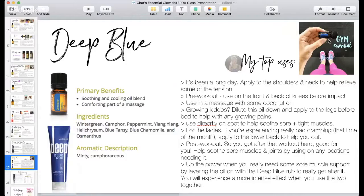It's also great for any tension. So if it's been a long day, apply it to the shoulders and the neck to help with any tension you're feeling there. Or if you've been moving all day or sitting cramped up at a computer and you're just really feeling it, definitely apply it to those areas. I have gotten a sore hand before when I've spent too much time on my computer using my mouse, so I've used it on my hand, giving myself a little massage, or if you have a significant other, totally get them to do it for you.